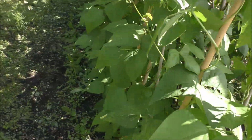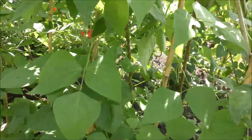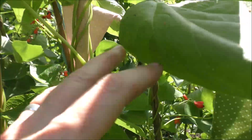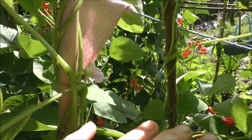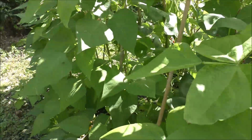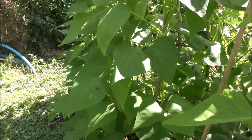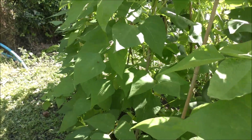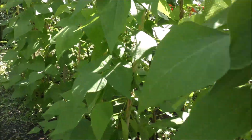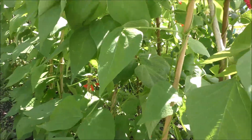And then at the back, these are the Bellotti, and I can't see many flowers on these at all. There's one. Two, maybe, under there. Yeah, so they're going to have to get their skates on, because as you all know, they're my favourite bean. But okay, not bad. Could have been better, but could have been so much worse.